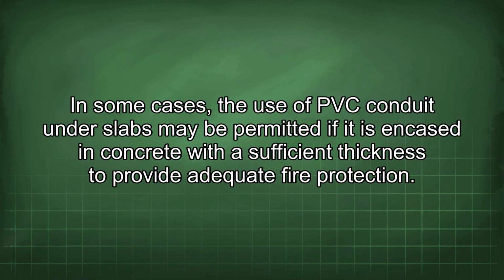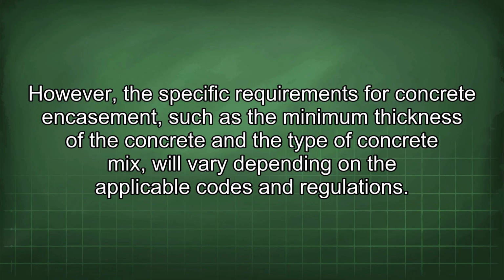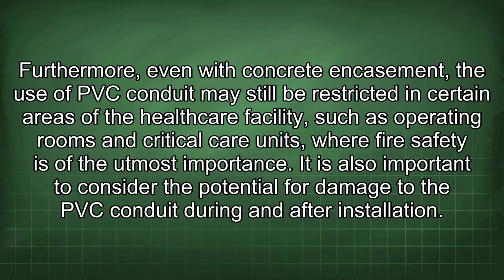In some cases, the use of PVC conduit under slabs may be permitted if it is encased in concrete with a sufficient thickness to provide adequate fire protection. However, the specific requirements for concrete encasement, such as the minimum thickness of the concrete and the type of concrete mix, will vary depending on the applicable codes and regulations. Furthermore, even with concrete encasement, the use of PVC conduit may still be restricted in certain areas of the healthcare facility, such as operating rooms and critical care units, where fire safety is of the utmost importance.